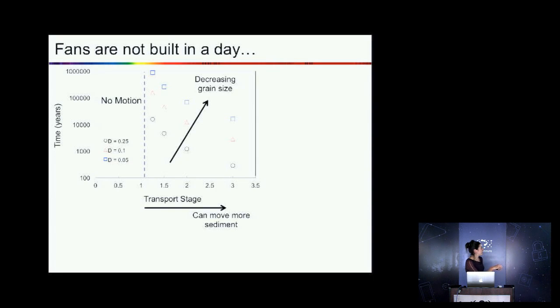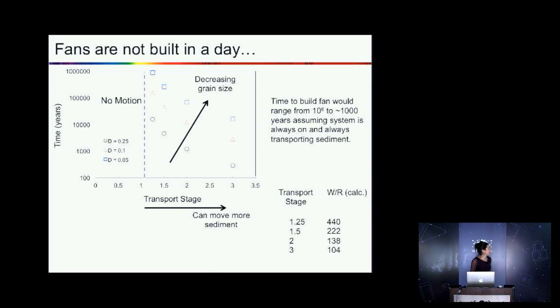And here I assumed a range of grain sizes based on what we saw in HiRISE. So, if the whole fan consisted of meter-sized boulders, which I don't think is true, we wouldn't be able to deflate the distal end if it were, or if it was smaller, gravel size. And we could see that the time to build this fan, and again, this is assuming continuous conditions and very ideal conditions that we often don't have here on Earth, is you would need 10 to the 6 to about 1,000 years to build a fan that's the size of the Peace Vallis fan.